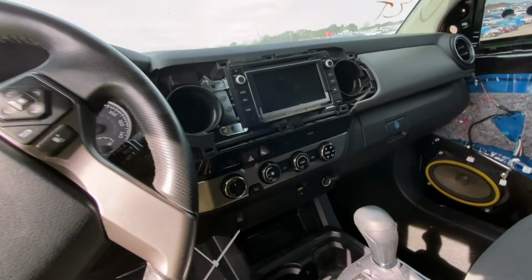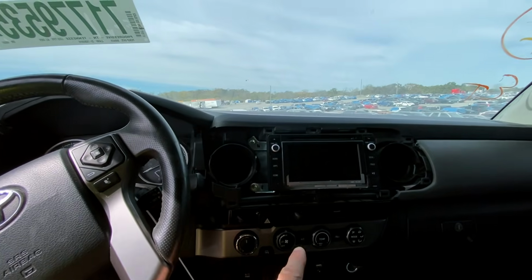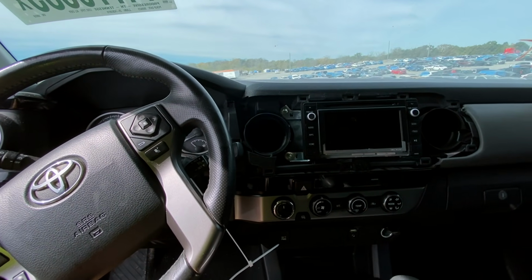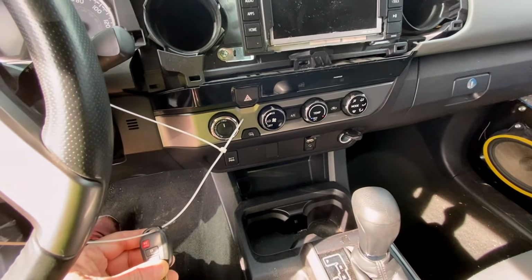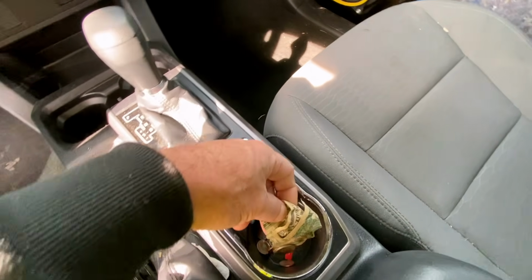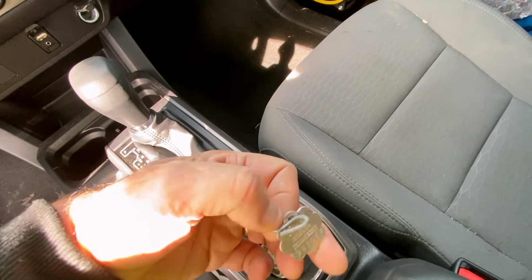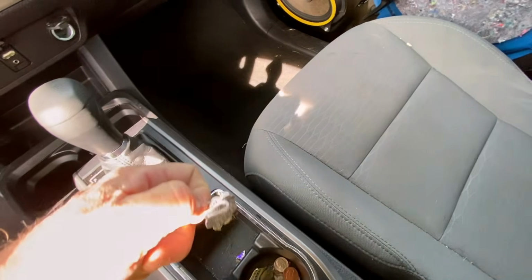I think this one is an SR5, so we don't have heated seats. We don't have push button start. That's okay. We don't need all that. We got a key, and it locks and unlocks with the remote. And then look in here. There's even $50 and some change. And the dog's shot record.